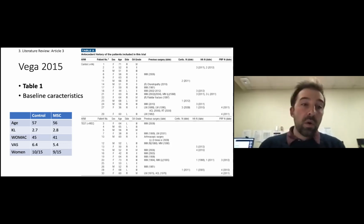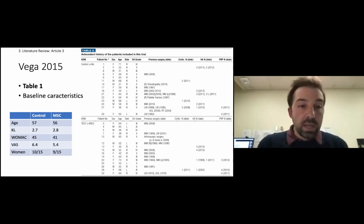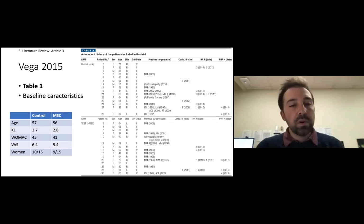So I created my own little mini Table 1 here on the left, where I averaged out the age, the KL score, Womac, VAS, and how many women versus men were in each group. So at least once I did it, it reassured me that the groups were relatively comparable. There's no statistical analysis done. This is just a general observation here. So these are patients in the moderate to severe Kellgren-Lawrence scale. They have an average Womac, and the VAS score was maybe a little bit worse in the control, but at least within one entire VAS point.